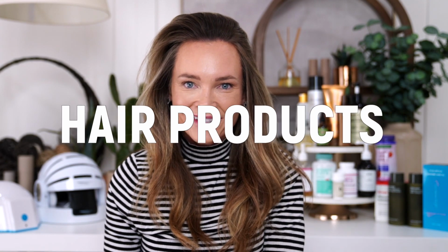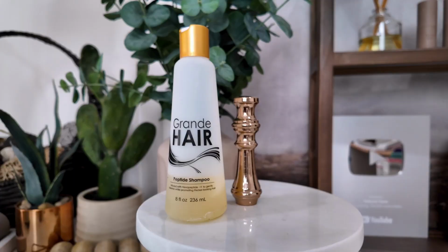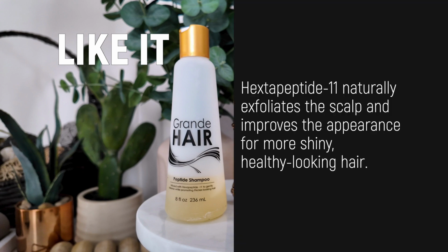Second, the hair products. I can't tell you which of these hair care products work the best at regrowing my hair. However, I can tell you the ones that I still use and why. I like the Grande Hair Peptide shampoo. It cleans my hair without causing dryness and provides a good lift. This is a professional strength Peptide shampoo that helps to boost hair follicles health. It is infused with Hexta Peptide 11 to naturally exfoliate the scalp and improve the appearance for more shiny, healthy looking hair.